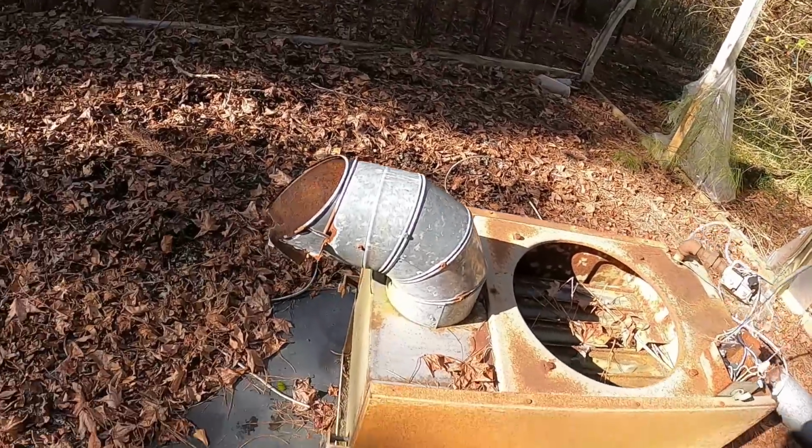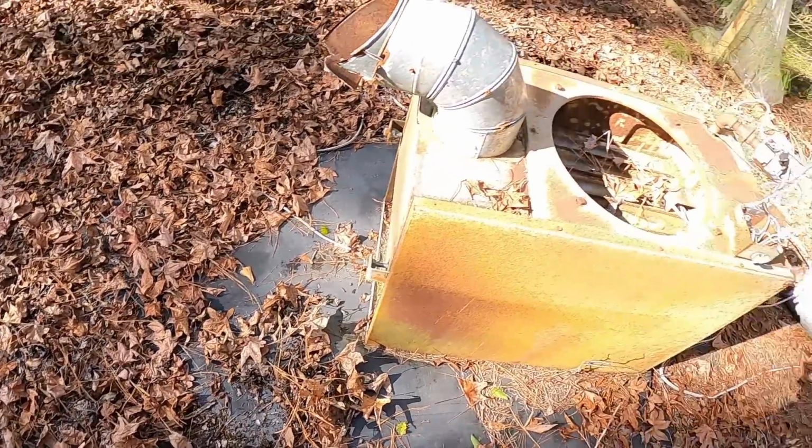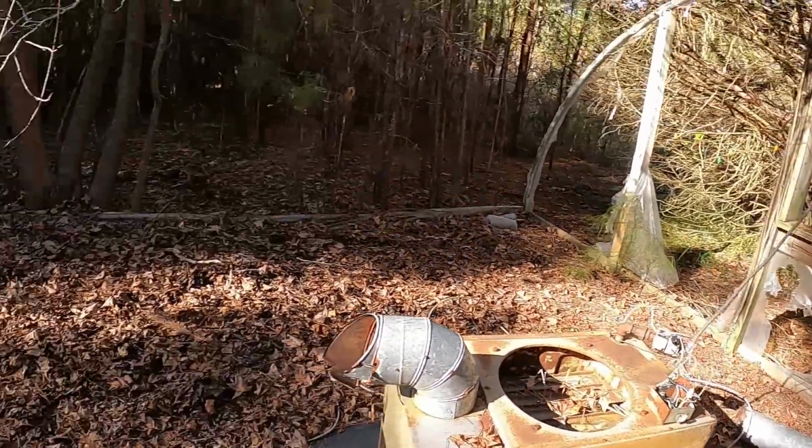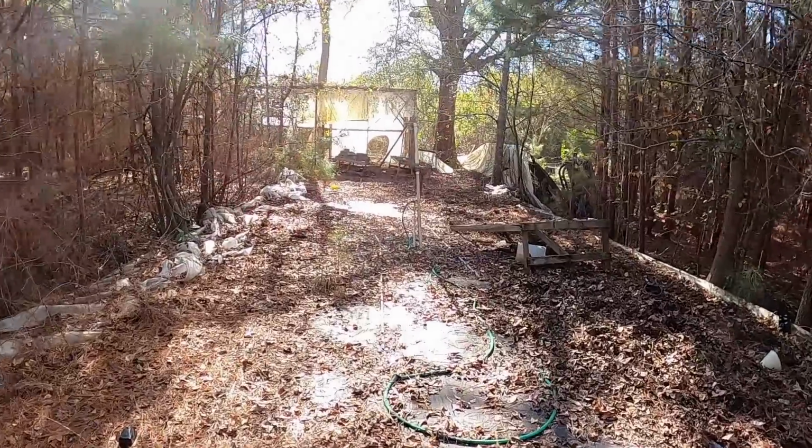Whoa. Okay, good. There's no concrete pad. It looks like it's just old ground fabric. That's good. That should be easy enough. So, all right.